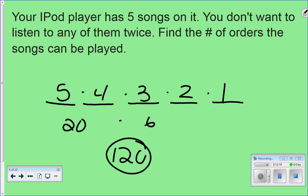That's it, 5 songs. Yeah. So imagine even 6 songs. 6 songs would take it up another notch. 6 would be, I think, 720, 740 or something. I don't remember, but I know I saw it.